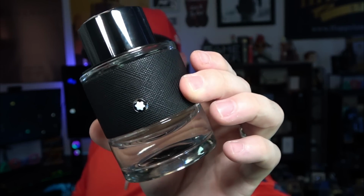But based on everything, I see a lot of people like this fragrance. It's easy to wear. It's great for a workplace situation, dates, any time of the year. Mont Blanc Explorer, you really can't go wrong with it.